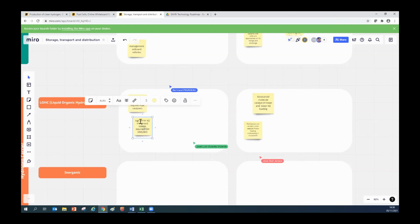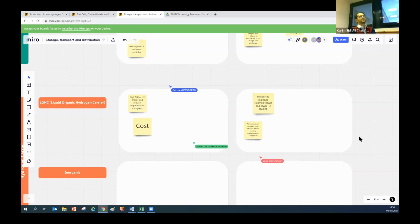It depends. In fact, if it's toluene methyl cyclohexane, it's cheap. If it's dibenzyl toluene, it's expensive. So it depends on the molecules. My other concern also for that kind of molecules, I guess, is the environmental friendliness of such a molecule. Yeah, it could be toxicity, yes.